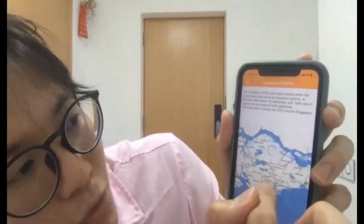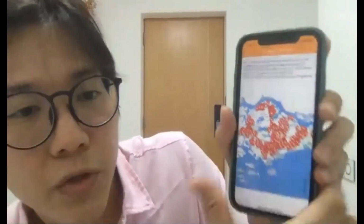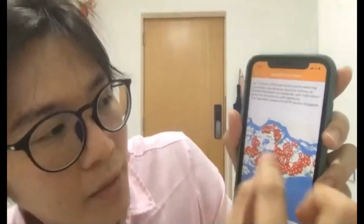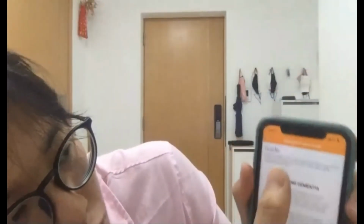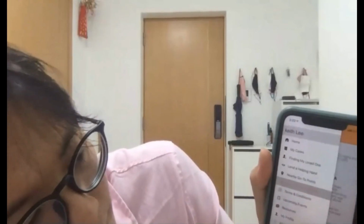Then this one will have all the go-to points. So if you spot someone with the ABCD, or you need certain help and so on, there's a lot of spots down here, so you can just pick which you need to go to. You can also see there are guidebooks, and T's and C's. So basically, that's it.